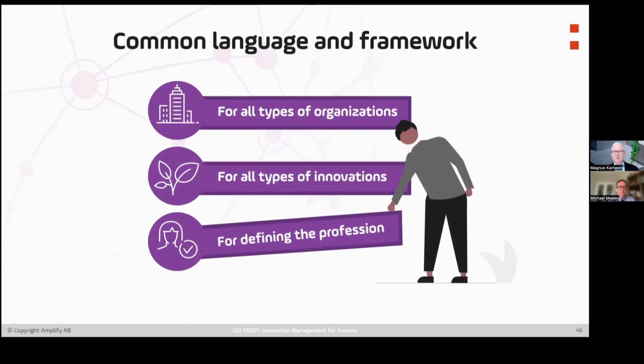We can actually start at the higher level, and we do not have the confusion of trying to understand what do you mean by innovation? What is an innovation management system from your perspective, and so on. So this really helps us to define both the discipline and the profession so that we could start at the higher level. This is the common denominator for organizations when they are going to innovate. Then obviously on top of that, there will be all kinds of things that differentiate them from each other. But the standard ISO 56001 talks about what is the common core. And it's designed for all types of organizations and all types of innovations.